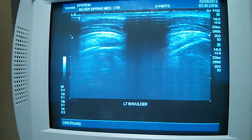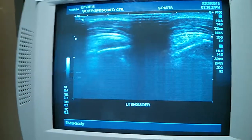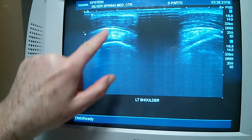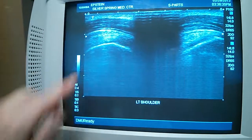It kind of looks the same. And again, you see this is a little bit inflamed, thickened over here. So the muscle itself is inflamed. The muscle looks beautiful. If there was a tear, you'd see a black hole. So that's like the covering for the muscle? Yes, the white is the covering, the muscle sheath.